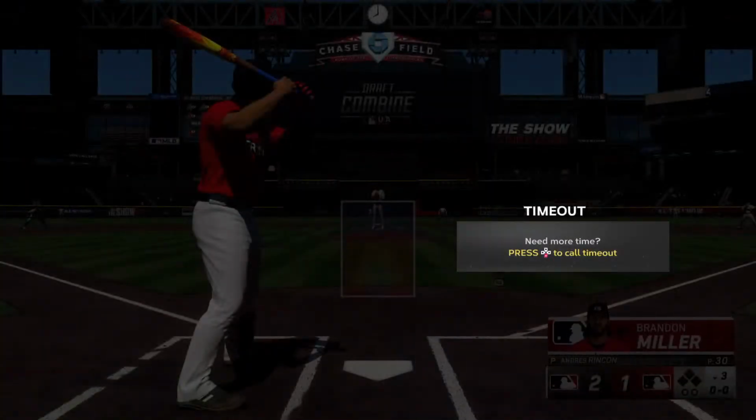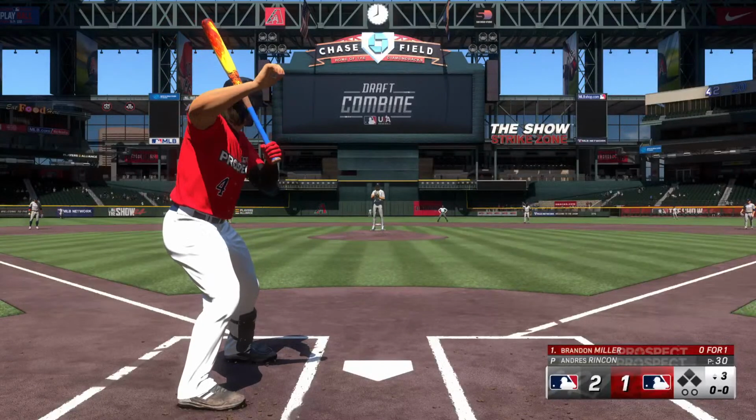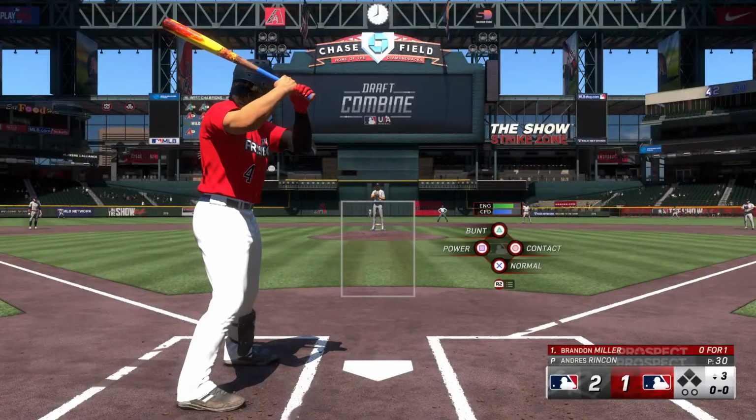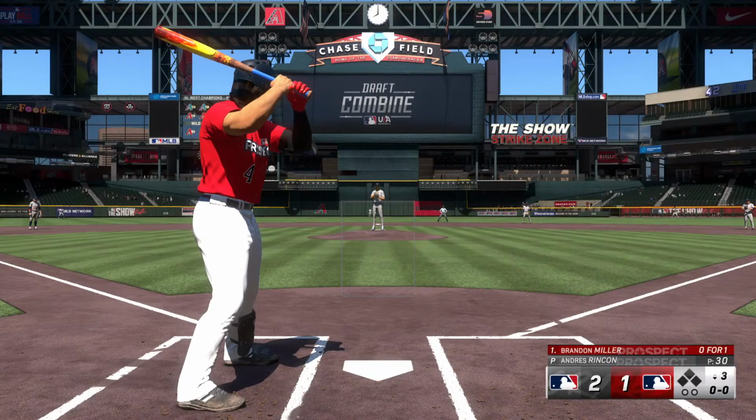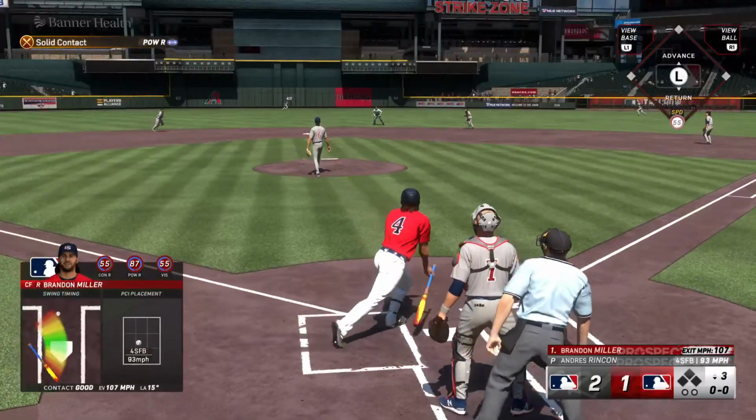I get that you want to tag up and get to third, but that was a terrific throw, right on the money for the out. A frozen rope.